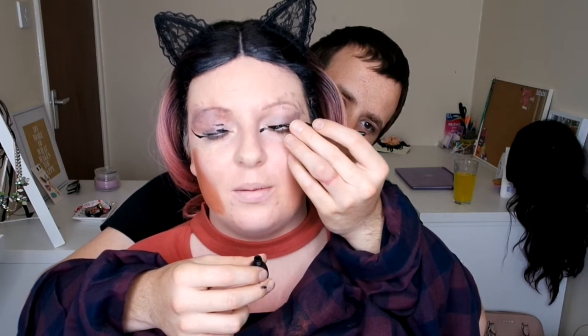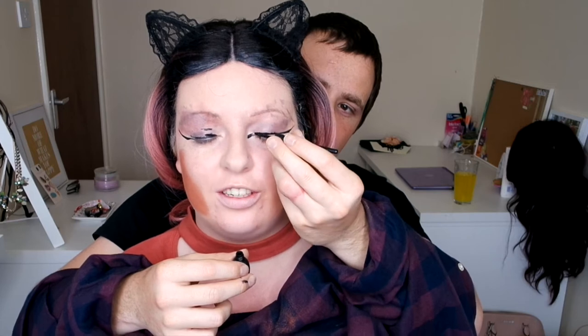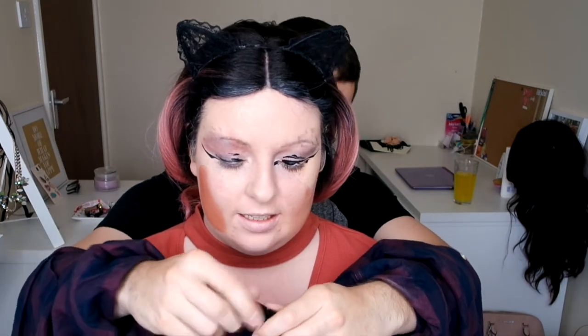I'm starting from the middle and doing a cut crease with my liner today and bringing it into a wing. Like one stroke, bang, you're done. Then now I'm gonna do some lashes. Am I feeling fake lashes or mascara today? Mascara. So I'm going in with my Scandal Eyes mascara.